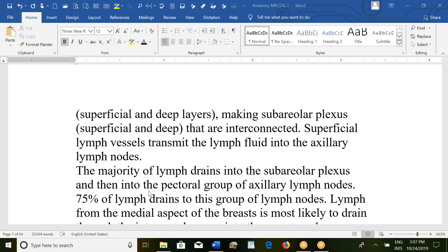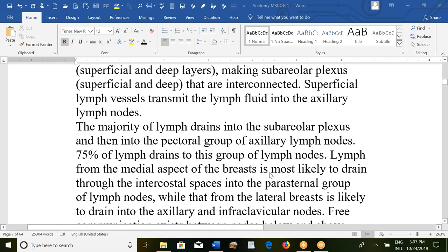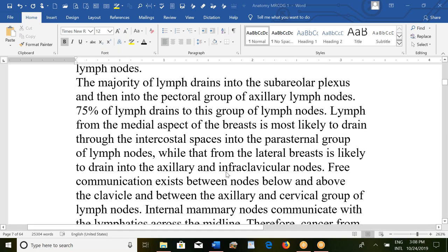Lymph from the medial aspect of the breast is most likely to drain through the intercostal spaces into the parasternal group of lymph nodes, while that from the lateral breast is likely to drain into the axillary and infraclavicular nodes.